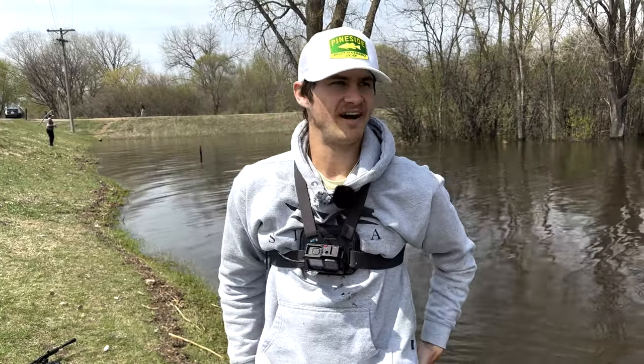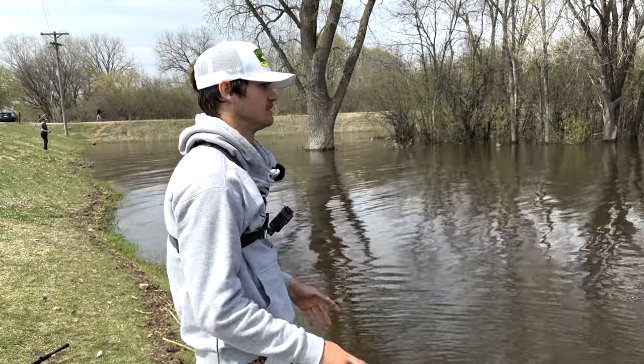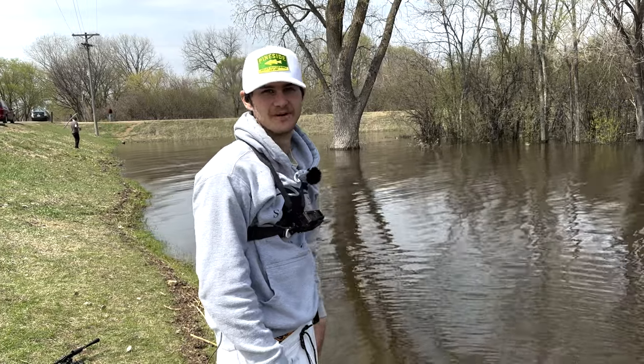What is that, like 5 minutes after that last big one? Piled up in here. Tons and tons of big fish. And they're aggressive. We're gonna keep fishing.